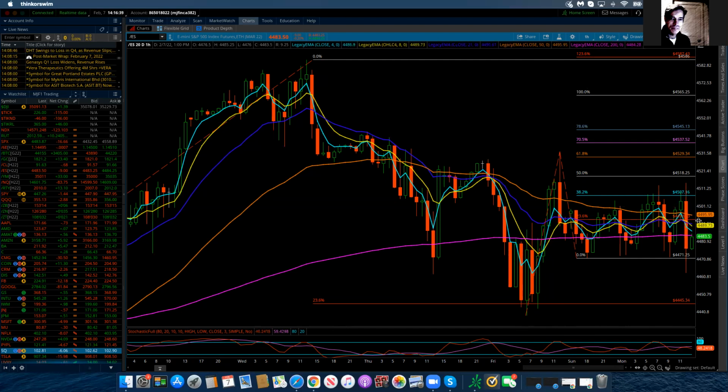But the upside scenario would suggest we get another rally up, not even to this level, although it is possible, but I would not expect it. I would think it's going to come in less.